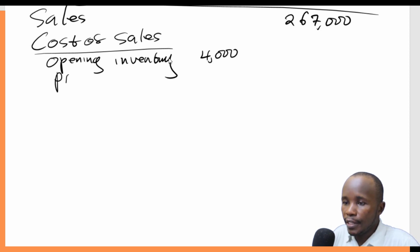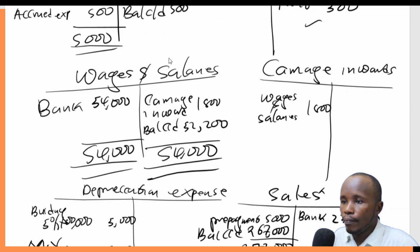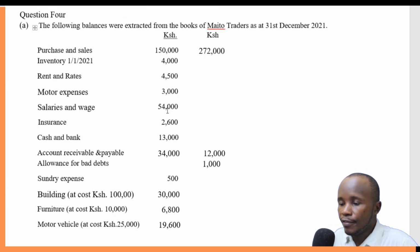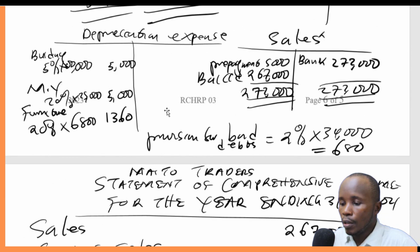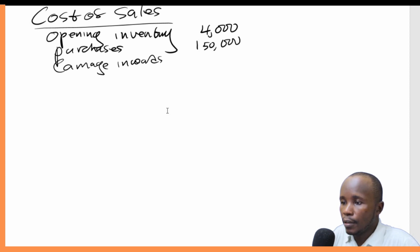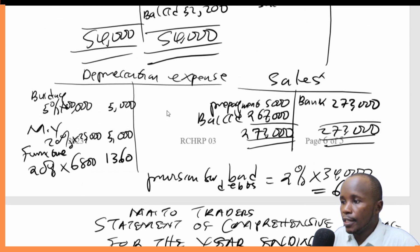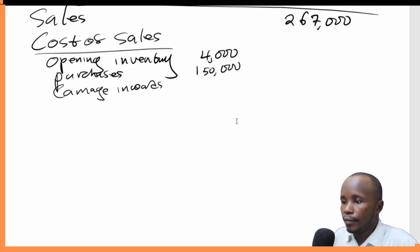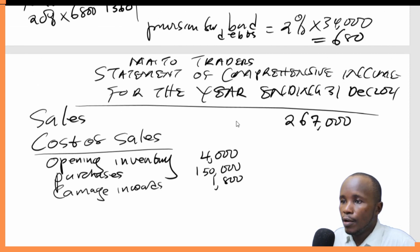Then we look for purchases. Purchases as per this trial balance were 150,000. But we had carriage inwards. Carriage inwards from our adjustment. Carriage inward is 1,800.